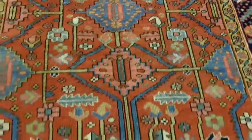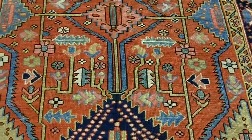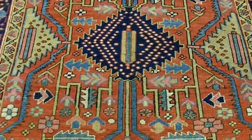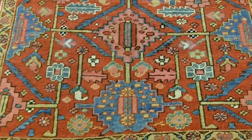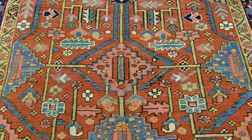This one gains points, one, because there's somebody out there looking for a 5x9 rug that makes a great statement. And two, this gets points because it's got exceptional color. And overall it gets points because it's just exactly right. It's very, very unusual. An unusual pattern, an unusual size.